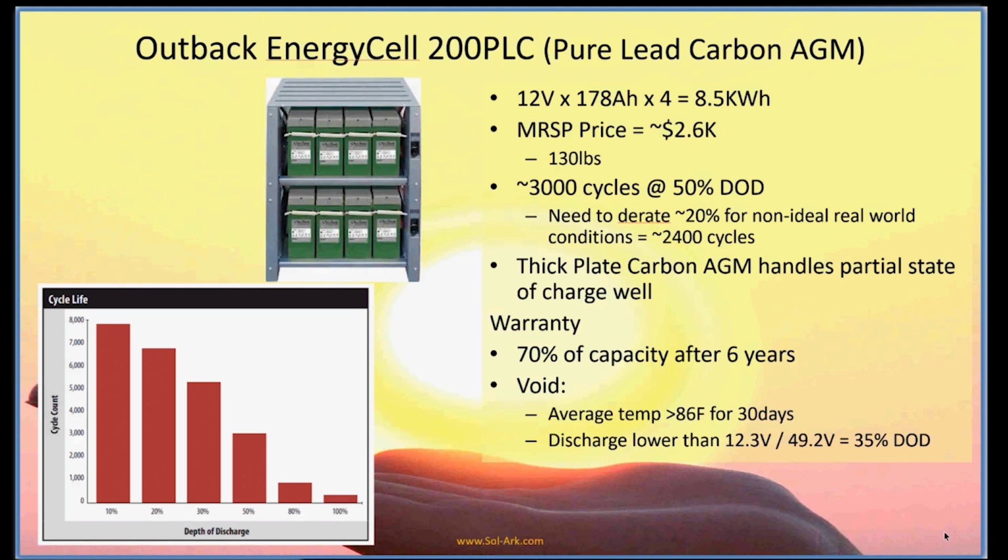It doesn't sulfate up the battery, and that's how come they can get a lot more cycles out of it. Now, it has an impressive 6-year warranty that it will have that capacity after 70%. However, there's some fine details on voiding the warranty. So if you get your battery hot, the average temperature is over 86 degrees Fahrenheit for 30 days, it's aging the battery, and that'll void the warranty.